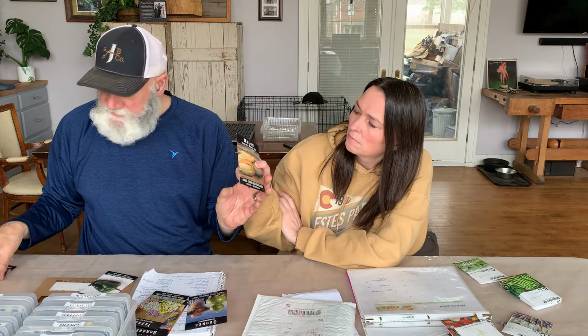Cool. We got poblano peppers, which we touched on. Okay. We got cantaloupe for melons. We've tried watermelon several times. We just can't get watermelons to do anything here, so we're gonna go the cantaloupe route. I think we are doing watermelons too. We probably are. I think we have the seeds, so we didn't order them, but yeah.